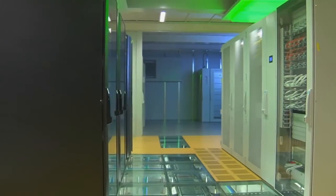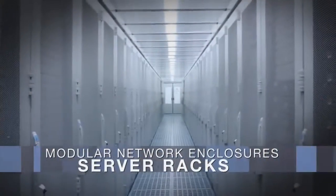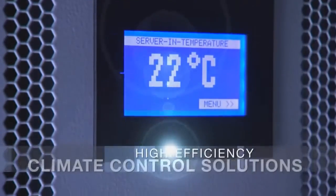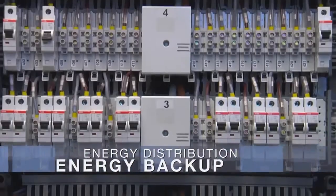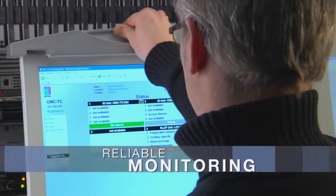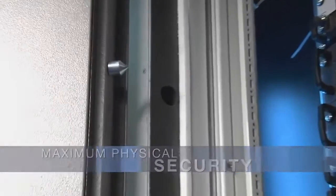Rittal IT infrastructure offers complete problem-solving expertise. Modular network enclosures and server racks. Super efficient climate control solutions. Powerful energy distribution and backup. Reliable monitoring. Maximum physical protection.